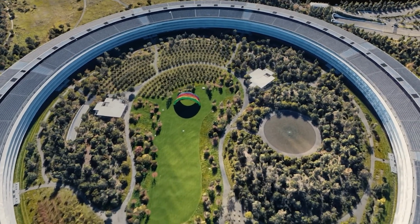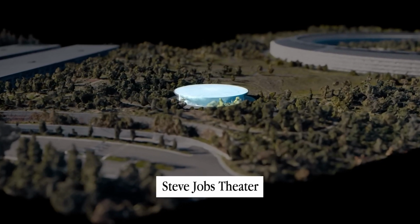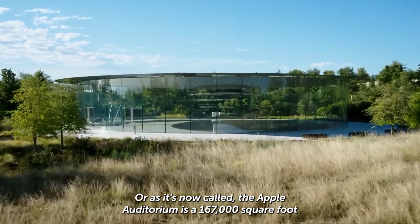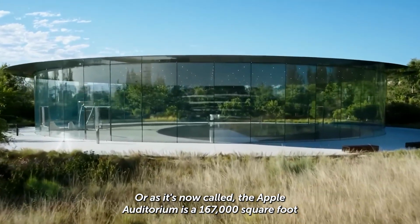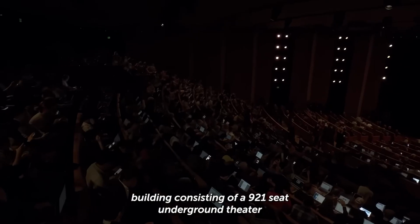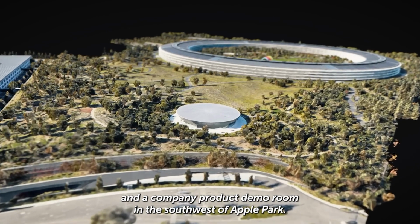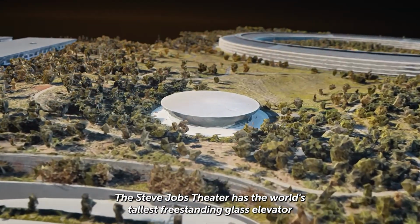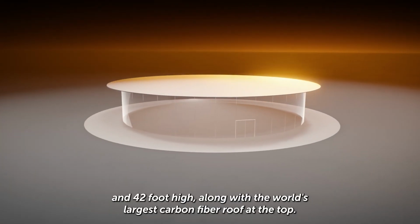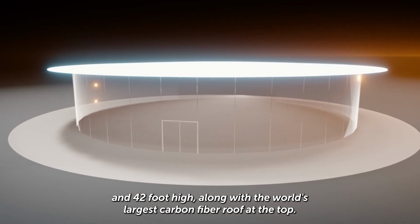Second only to the ring, the most innovative part of Apple Park is the Steve Jobs Theater. The Steve Jobs Theater, or as it's now called, the Apple Auditorium, is a 167,000 square foot building consisting of a 921-seat underground theater and accompanying product demo room in the southwest of Apple Park. The Steve Jobs Theater has the world's tallest freestanding glass elevator at 42 foot high, along with the world's largest carbon fiber roof at the top.